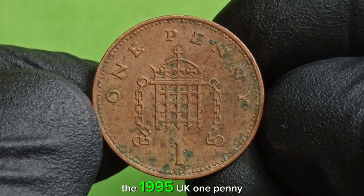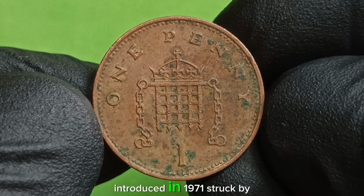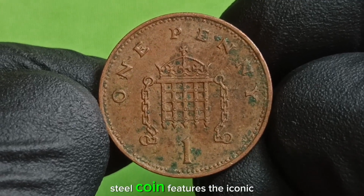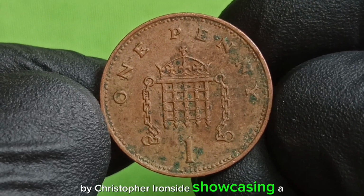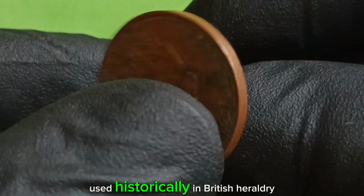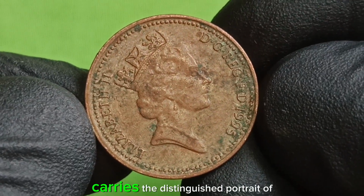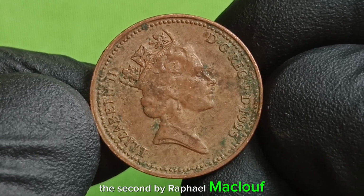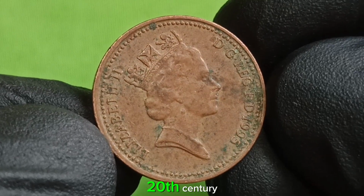The 1995 UK 1 penny is a part of the decimal coinage system introduced in 1971. Struck by the Royal Mint, this copper-plated steel coin features the iconic reverse design by Christopher Ironside, showcasing a crowned portcullis, a symbol of strength and authority used historically in British heraldry. The obverse side, of course, carries the distinguished portrait of Queen Elizabeth II by Raphael Maklouf, a regal representation that defined British coins through much of the late 20th century.